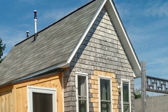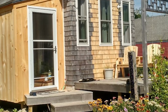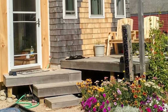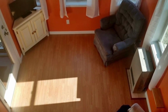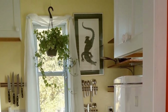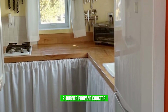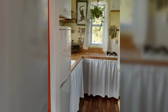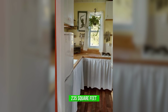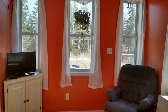The exterior of the home is made to fit right in with New England, with a weathered cedar shake siding that is often found in coastal homes. The front of the home has a tiny deck to match the tiny house, as well as a rather large garden. But what can you possibly fit inside? Surprisingly, quite a bit. The quaint kitchen features custom woodwork, an apartment-sized refrigerator, a 2-burner propane cooktop, and a commercial toaster oven. Of course, the kitchen also has light wood accents to make that 235 square feet feel more like 300-ish.